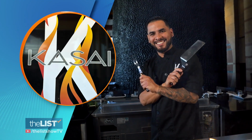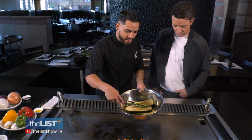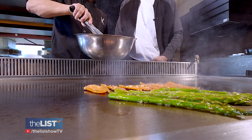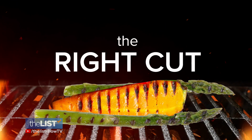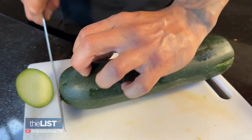Yes, they are. I met up with Jesse Sosa, head teppanyaki chef at Kasai Japanese Steakhouse in Scottsdale, Arizona, who taught me some grilling tips to make the idea of eating your veggies an absolute delight. It all starts with the right cut. Jesse says a common way we mess up our veggies is by slicing them the wrong way.